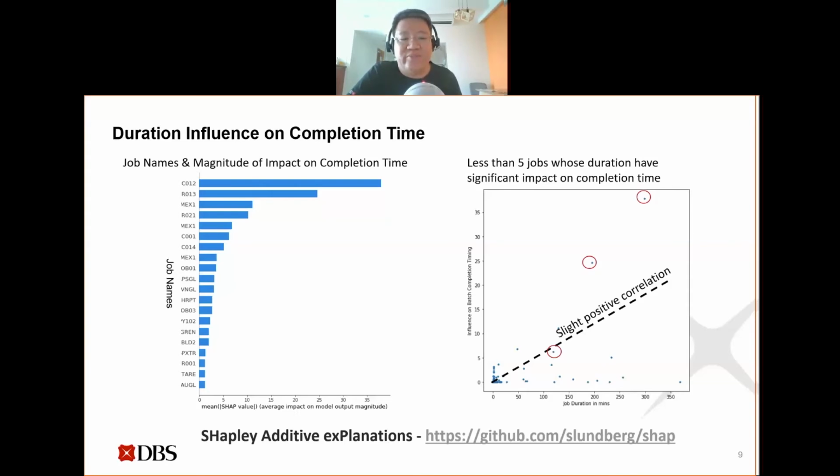So by and large, from the plot you can see that the execution duration of most jobs does not have much impact on the overall batch runs. This means that except for 1 or 2 jobs, monitoring the vast majority of the jobs to detect long-running situations, in all likelihood, will not provide very good accuracy.